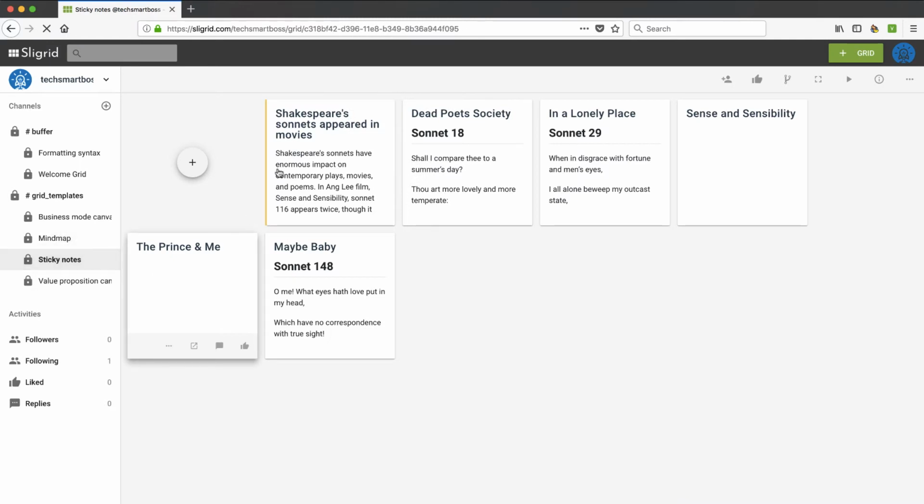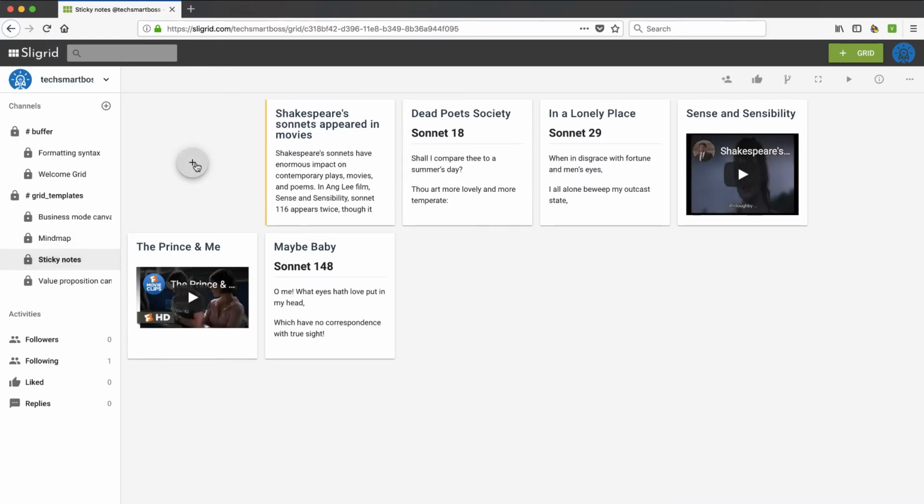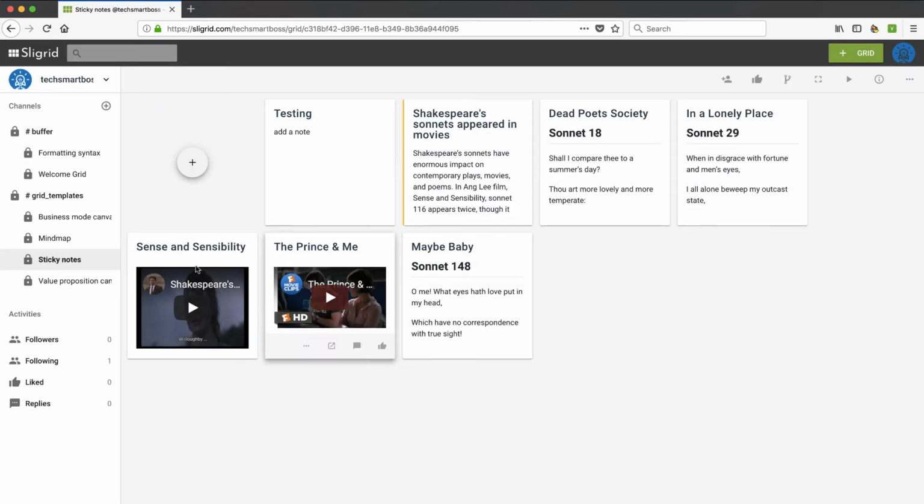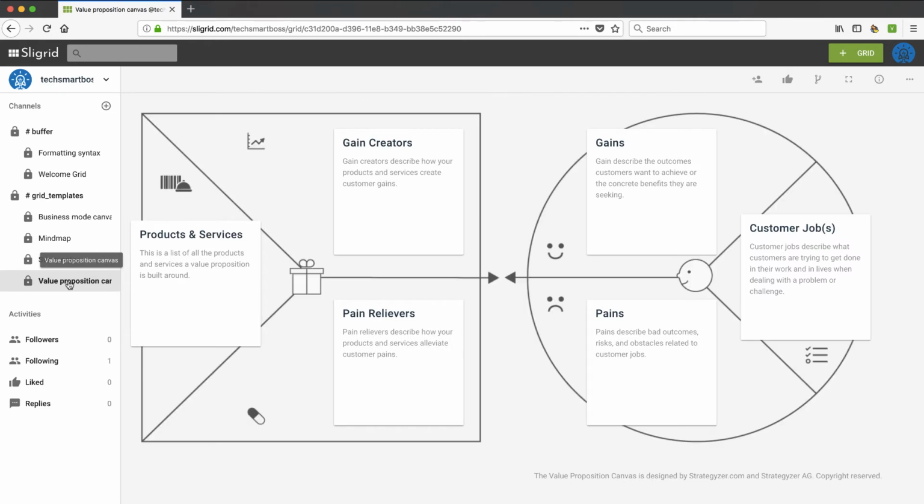There's a sticky note where you just want to put things together. Let's go ahead and add a sticky note here. And you'll see it's just pretty simple. Testing and add a note. Can't really get much easier than that. So I can continue to build boards where I add notes, maybe reminders or important things.